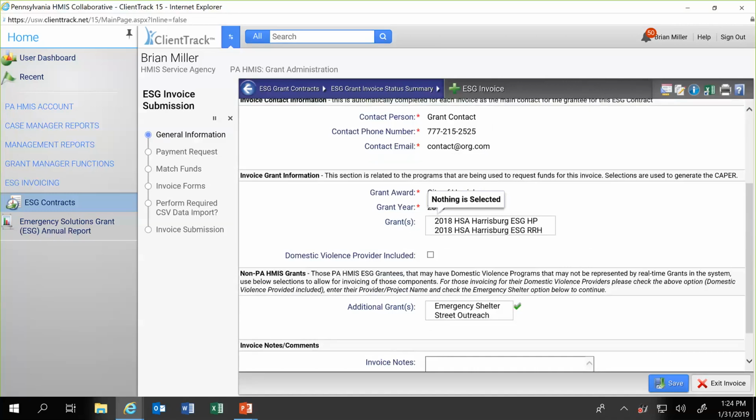So this is very important to show which of your subrecipients you're actually invoicing for. As Stacey mentioned before, you can combine multiple different subrecipients into the same invoice itself, and this is the way you do it, through the actual grants in the system as well as any additional grants that you may have outside of the system.